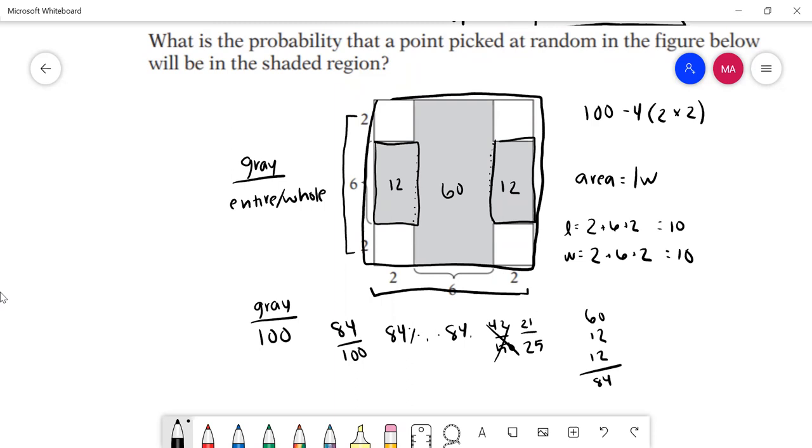Someone suggested that we do this instead, which is also a great way. We did either-or problems and then we talked about neither-nor problems. So a way of phrasing this is, what is the probability that you land neither here, nor here, nor here, nor here? So we can figure out what the area of these teeny little squares is, which is 4, and add those up: 4, 8, 12, 16, or 2 times 2 is what the square is, times 4, so 16. And we get 100 minus 16, which is also 84. So it's the same answer either way.